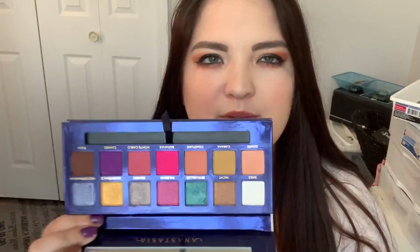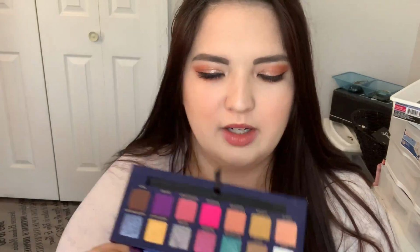Next, we'll talk about these at the same time. I have the Riviera and the Alyssa Edwards palette. I got both of these at TJ Maxx, and they're both by Anastasia Beverly Hills. Anastasia is another one that I'm top three favorites. I love the Anastasia formula and I love these palettes. Riviera more so. I like this one more just because I like the color story more.